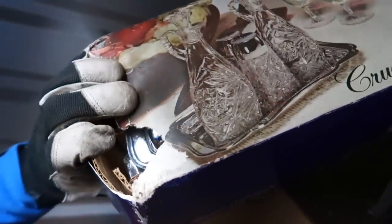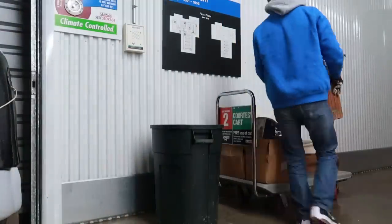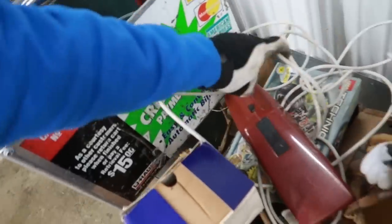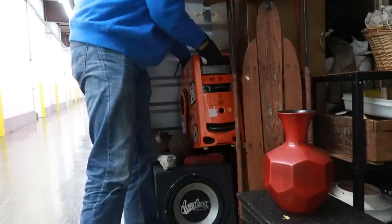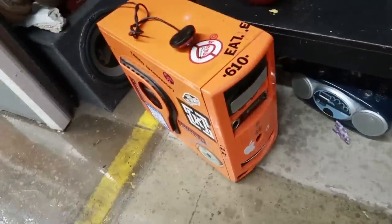What is this? Crit set? Oh yeah, it's all in there, the whole set. Whatever that is. That's another guy who's been on a locker. So everyone who bought lockers pretty much here at the same time. Hoover vac, good old Hoover vac. So we have a computer right here. It's all stickered up. No idea.